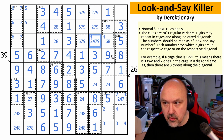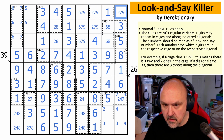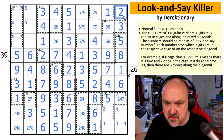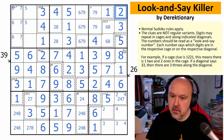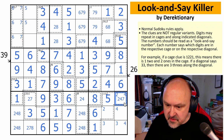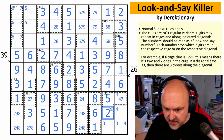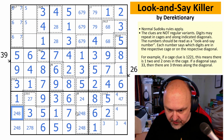This can't be the 4, this has to be the 4. Which makes that the 2 and that the 4. This is a 2, 7, 9. Hang on, that 2 means there's no 2 there. This is a 7, 9 and this is the 2. There's no 2 here anymore, which means the 2 in this cage needs to go right there, which takes 2 out of both of those.